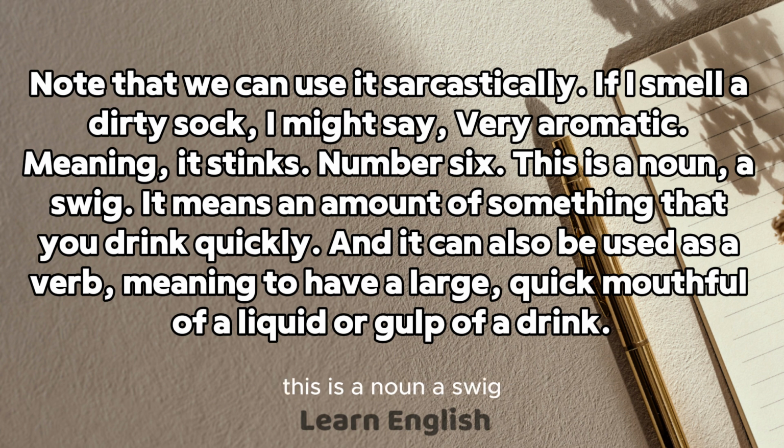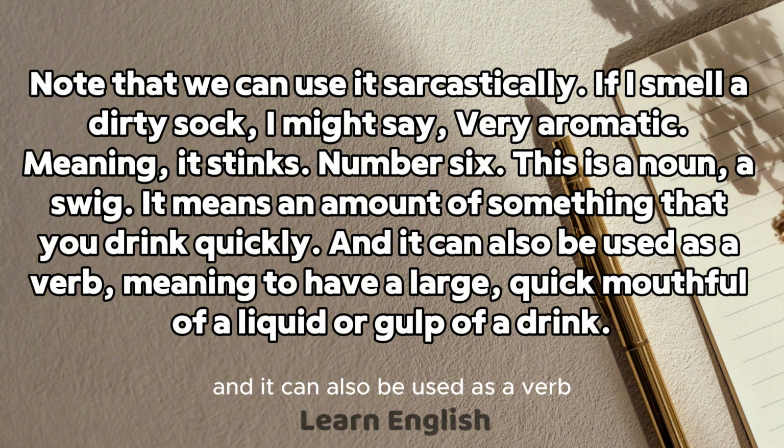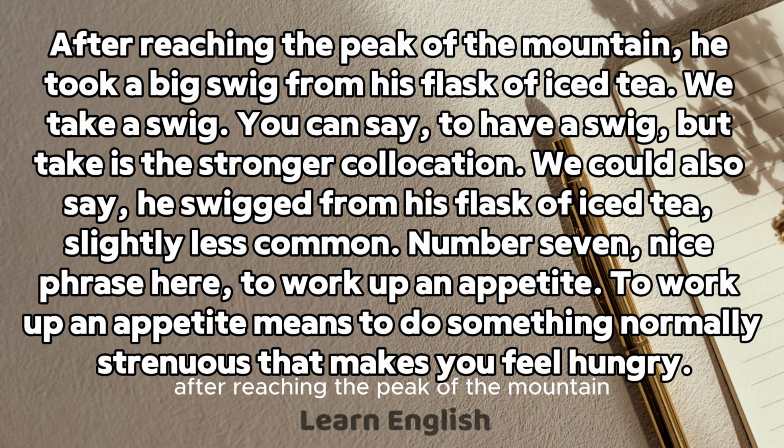Number 6. This is a noun, a swig. It means an amount of something that you drink quickly. And it can also be used as a verb, meaning to have a large, quick mouthful or gulp of a drink. After reaching the peak of the mountain, he took a big swig from his flask of iced tea. We take a swig. You can say, to have a swig, but take is the stronger collocation. We could also say, he swigged from his flask of iced tea. Slightly less common.